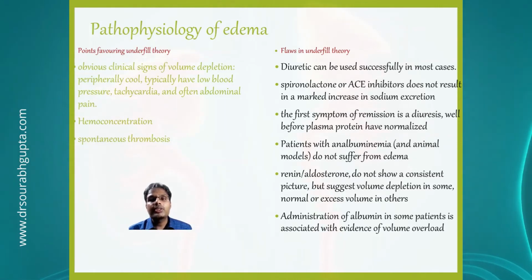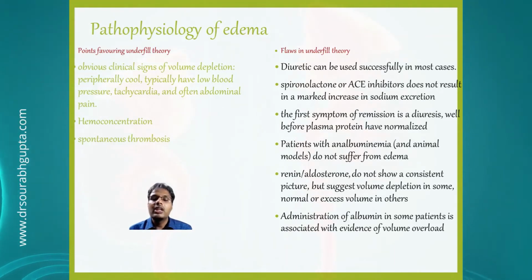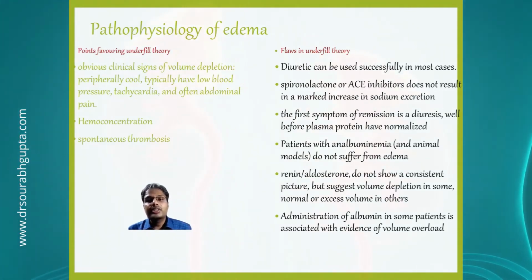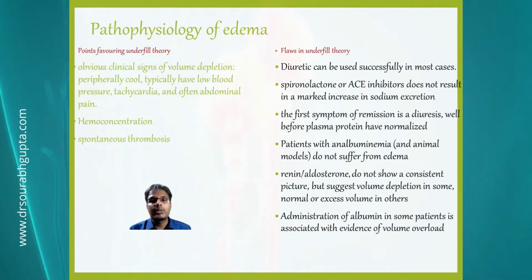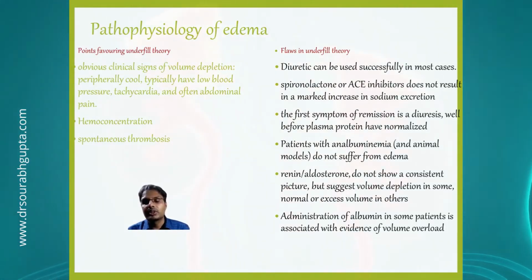The first symptom of remission is diuresis. If it were because of an underfill state, the first symptom of remission should not be diuresis, because plasma protein level normalizes way later in comparison to the decrease in edema. There are patients who are known to have no albumin in their blood, that is, being analbuminemic, and there are animal models, and they do not suffer from edema. So something else is taking care of the oncotic pressure in those patients.